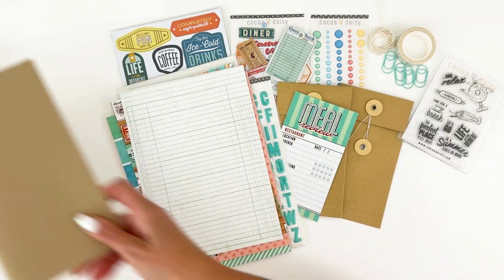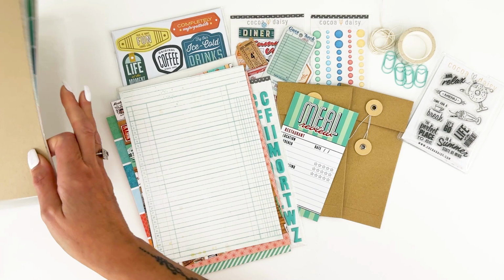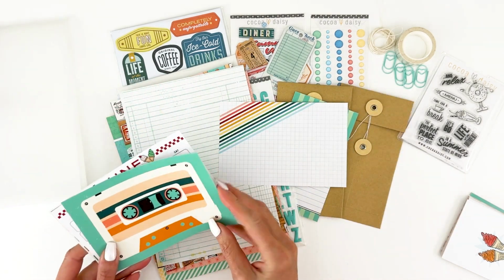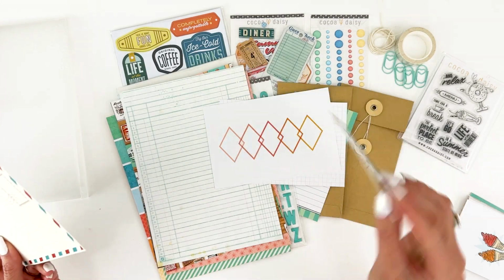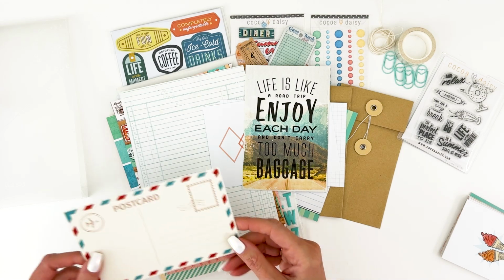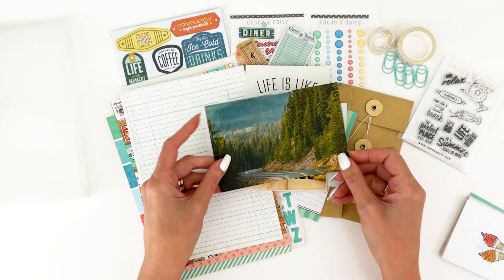If you wanted to get the core kit with the pocket cards, let me show you those. So these are the pocket cards this month. You get 4 4x6 pocket cards. I love the mixtape, so cute. Little calendar, and then this one says, life is like a road trip, enjoy each day and don't carry too much baggage. The one that looks like a postcard. Isn't that pretty?